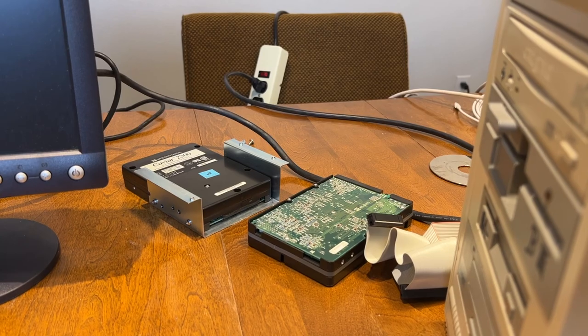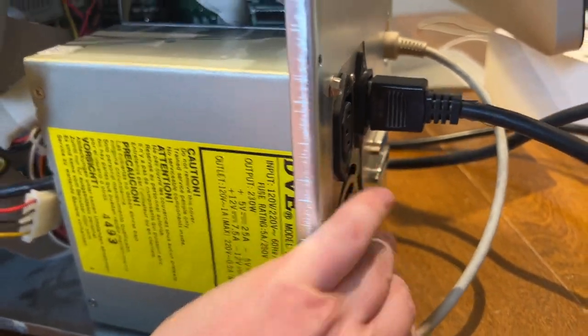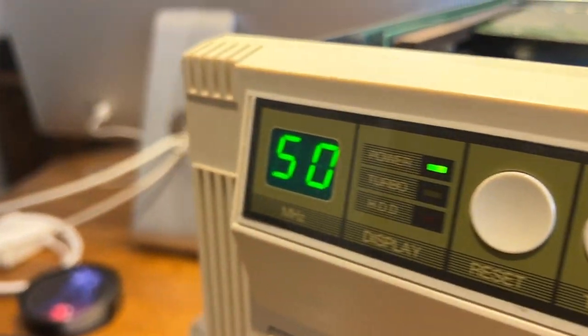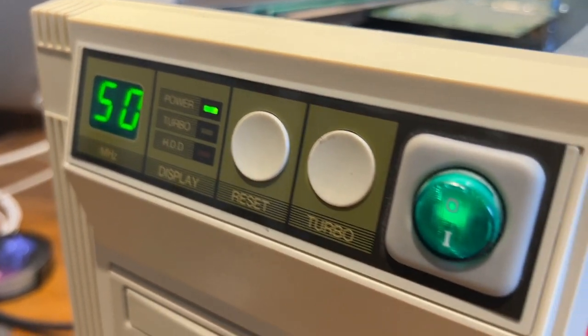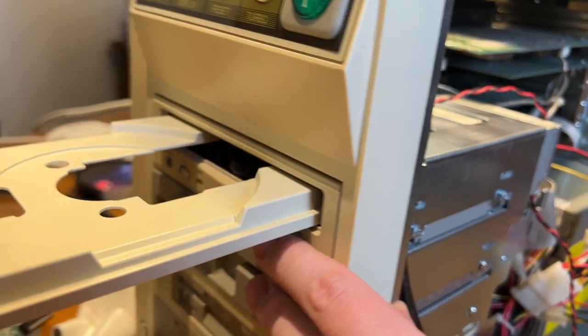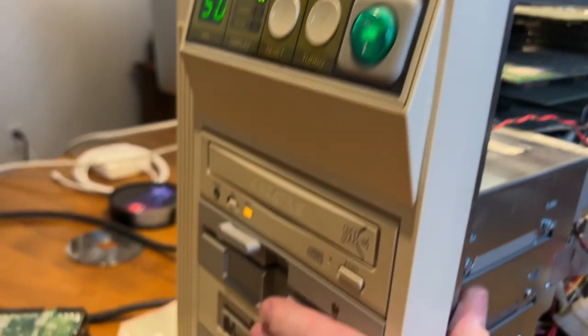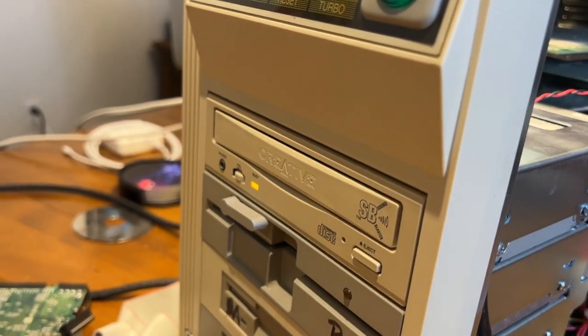I took the drives out to reduce the power load, and this is what we get. We have a fan on the power supply. We have a 50 for the megahertz. And that's really about it. Now this does open and close. And you can reset, because that light comes back on like you're just booting it up. But we get nothing on the display. And this was the same thing with the old tube monitors that I was testing it with as well.